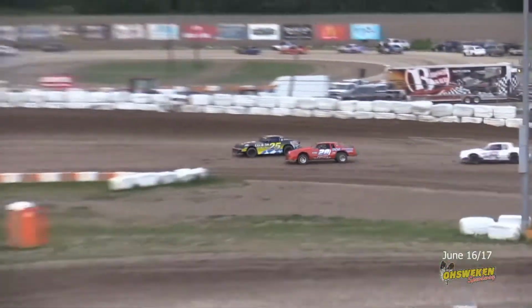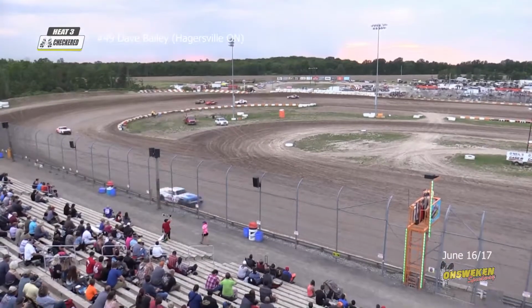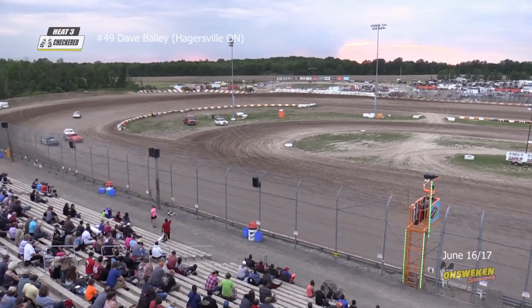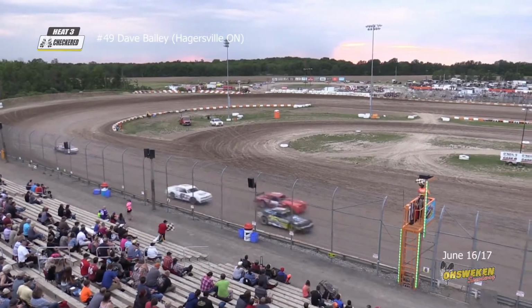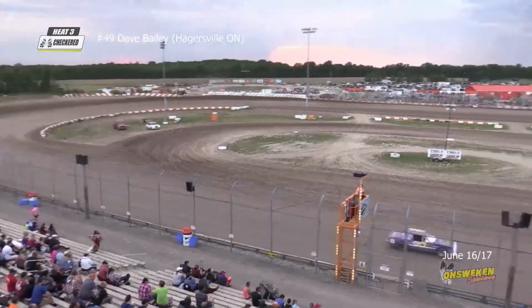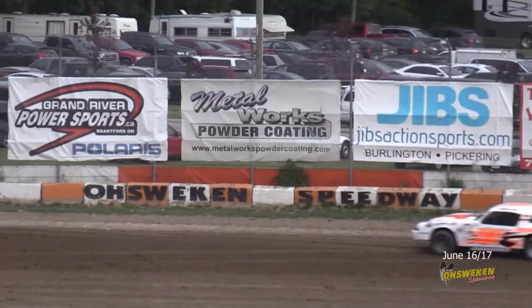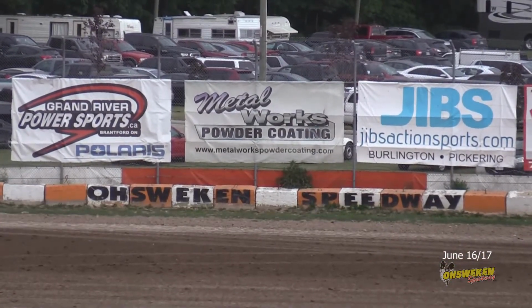Dave Bailey sees the checkers in the air. He's going to win. Lemaire for 2nd, but the battle is for 3rd. Lampman to the inside. Kenny Sargent holds off Jim Lampman for 3rd. Lampman finishes 4th. Melissa Miller 5th. And Vince Fargnoli comes home 6th.